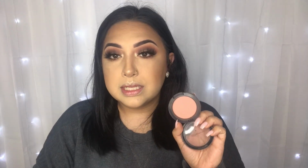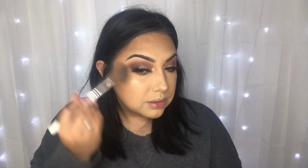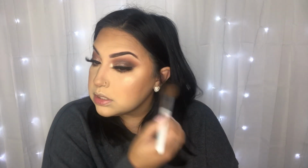This is what it looks like. I think it'll go really nice with this look, since we've got a pretty smoky eye, and this has a little bit of a peachy pink tone to it, so it'll match the eyes really nicely. Bring it into the front.